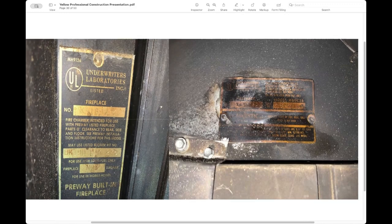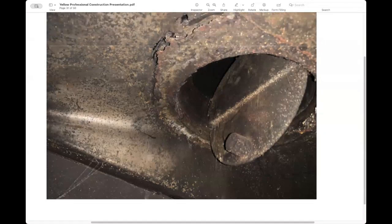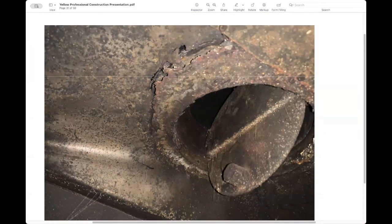And that next picture, Rachel, is probably one of the most important reasons for a good rain cap. This is looking at the roof of the firebox of a prefabricated fireplace. And that is the metal separated by more than an inch. The flue up on the roof is pushing down, and this metal is so rusted out that it's 1.5 inches lower than it should be, which means there is nothing safe about this fireplace. The minute you light a fire, you are putting fire into the wall. Wow.